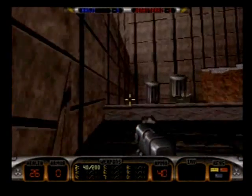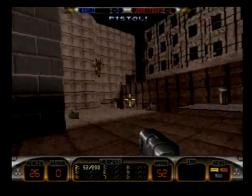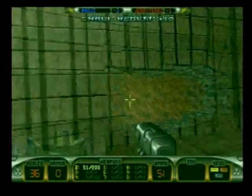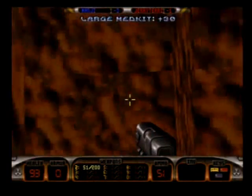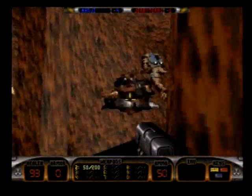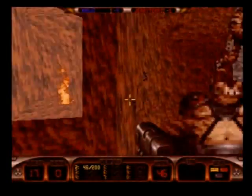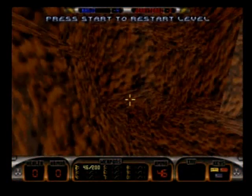There's like so many of the strongest monsters. I can't find any weapons. It's like, oh great, pistol. Oh, plenty of ammo for everything. Where's the gun? What a freaking nightmare.